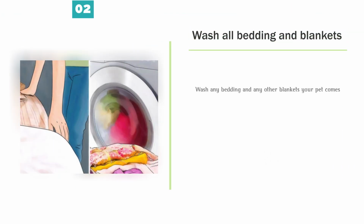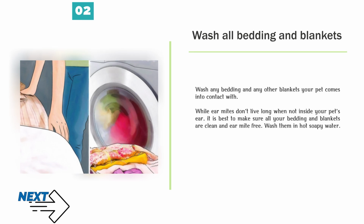Number 2. Wash all bedding and blankets. Wash any bedding and any other blankets your pet comes into contact with. While ear mites don't live long when not inside your pet's ear, it is best to make sure all your bedding and blankets are clean and ear mite free. Wash them in hot soapy water.